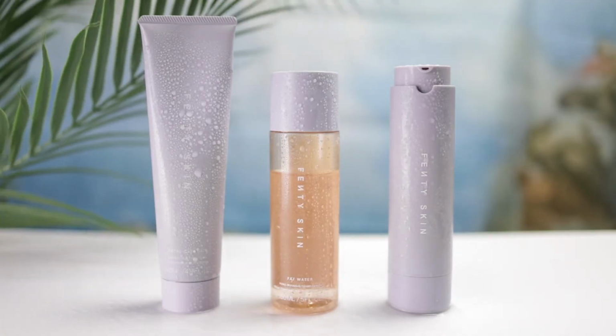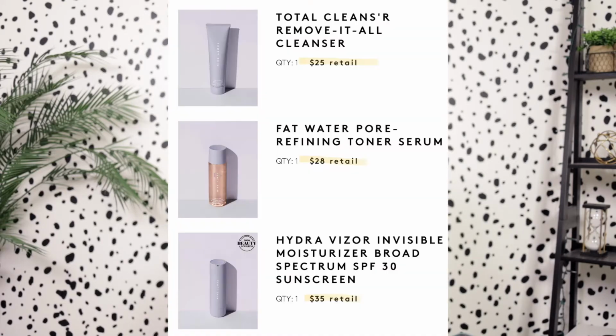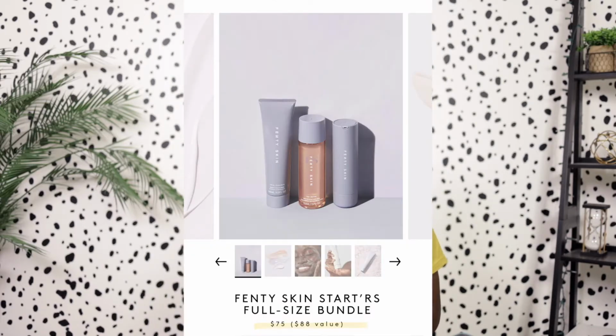So to start off, Rihanna and her brand launched 3 items, which are the Total Cleanser, the Fat Water, and the Hydra Visor. Now I'm going to get to my opinions about the products separately in a minute, but I just want to talk about the price point. As someone who is a skincare junkie and spends literally all their money on skincare, I think that these prices are pretty reasonable. Of course, everybody's going to have their own definitions of what is reasonable or not, but the Fat Water is $28, the Cleanser is $25, and the Hydra Visor is $35. I paid for the bundle, and I think that was like $88 or something along those lines.